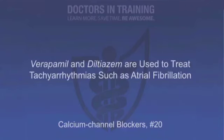Calcium channel blockers are also widely used in the treatment of hypertension. Calcium channel blockers are sometimes used to treat tachyarrhythmias like atrial fibrillation. Now again, think for a moment, which type of calcium channel blocker would you want to use for a tachycardia? Well, you're going to reach for one of the non-dihydropyridines, either verapamil or diltiazem, because those drugs are more selective for the cardiac calcium channels. They're going to cause some bradycardia.